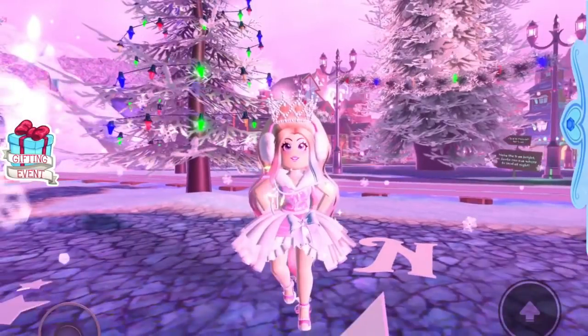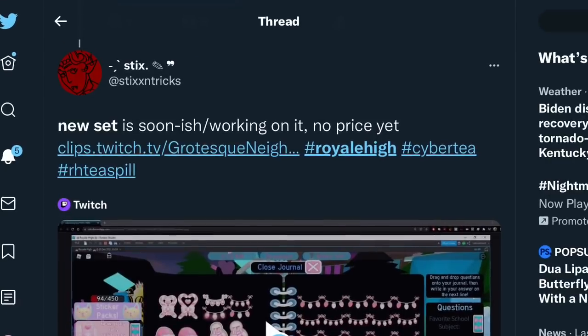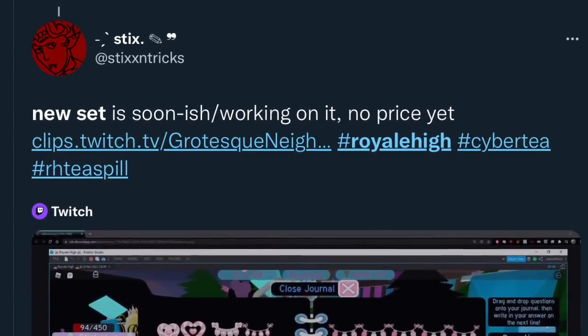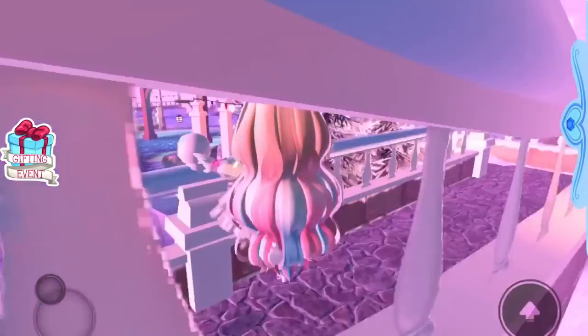So you guys, let's start talking about this new set because we do know that it's coming. Sticks and Tricks on Twitter shared a video of Lancelot actually confirming that this new set was in the process of being made right now. And here is that clip.